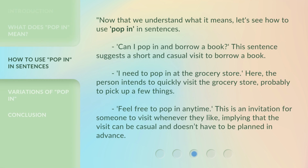Now that we understand what it means, let's see how to use pop in in sentences. Can I pop in and borrow a book? This sentence suggests a short and casual visit to borrow a book. I need to pop in at the grocery store. Here, the person intends to quickly visit the grocery store, probably to pick up a few things. Feel free to pop in anytime. This is an invitation for someone to visit whenever they like, implying that the visit can be casual and doesn't have to be planned in advance.